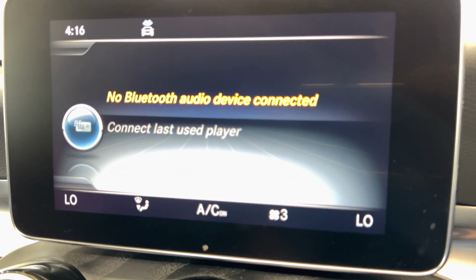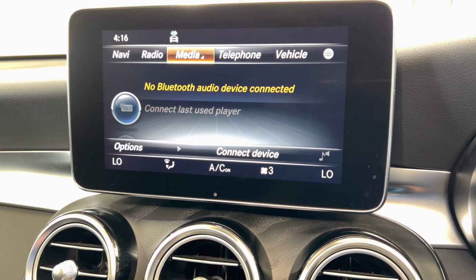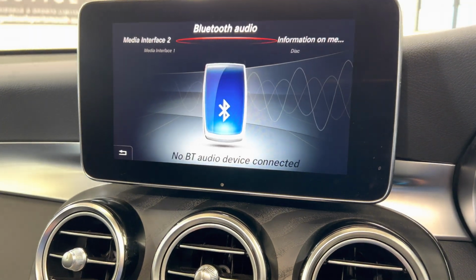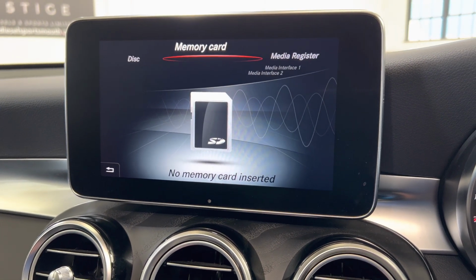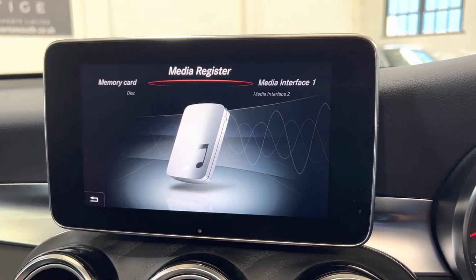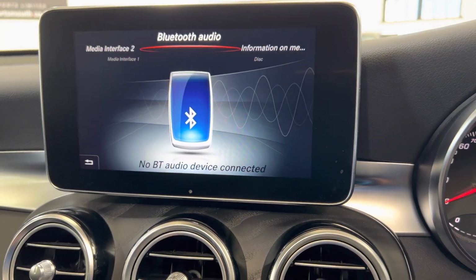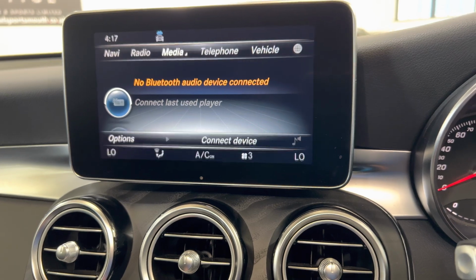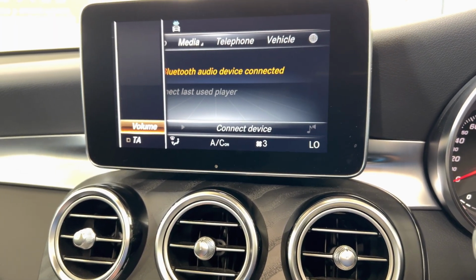So we've got the Bluetooth audio. If I go down on that one more time, there we go. Disc, memory card as well, media register. That one there is the hard drive for the music you can download. Media interface, media 2, back to Bluetooth. So it'll come out of there. And then you've got options down here for volume, etc.